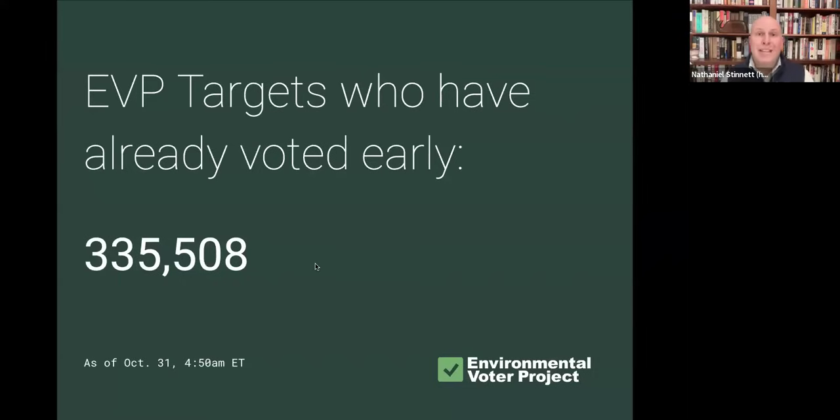All right. When we look at all of the 4.8 million potential first-time climate voters that we're targeting at the Environmental Voter Project, let me say that again. I know it was a mouthful. We are targeting 4.8 million registered voters across 19 states, all of whom are highly likely to list climate as their top priority, yet they are unlikely to vote this fall without being nudged to do so.